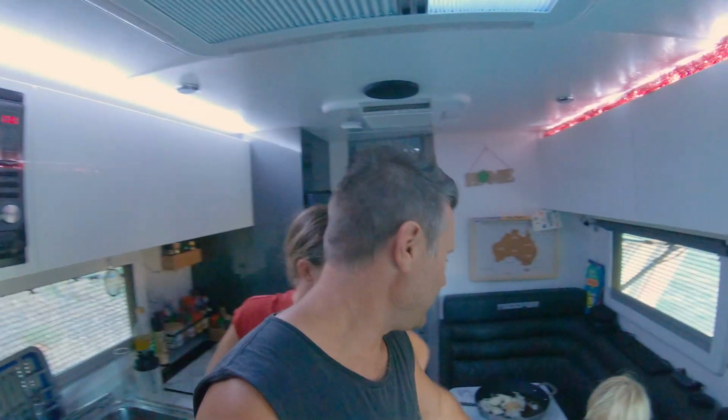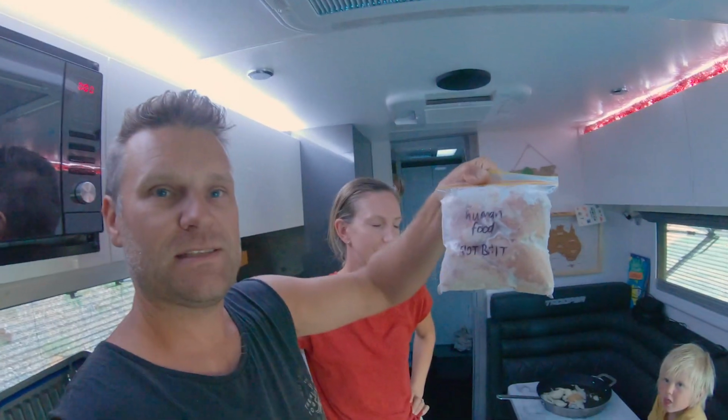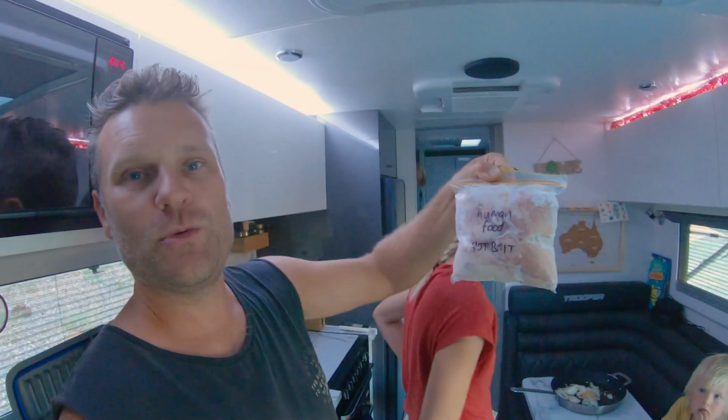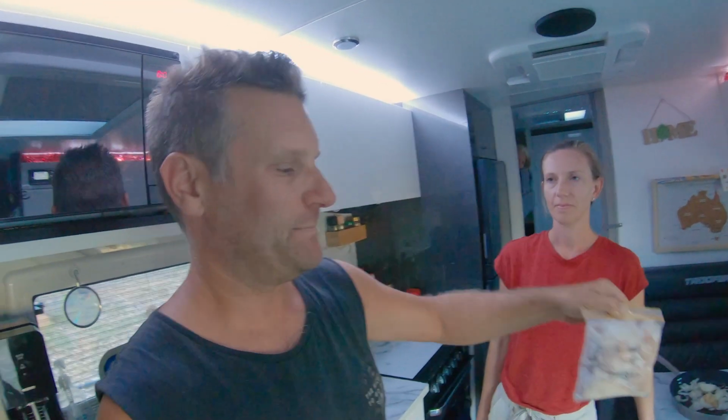So we're tired, so we've come home and we're going to cook a curry and then go to bed. But I think you know you're travelling when you pull the chicken out of the fridge, and it says, human food, not bait. Just so we're clear. Human food, not bait. There you go.